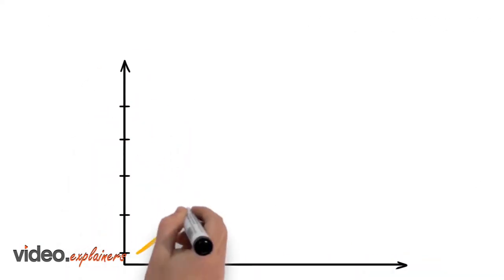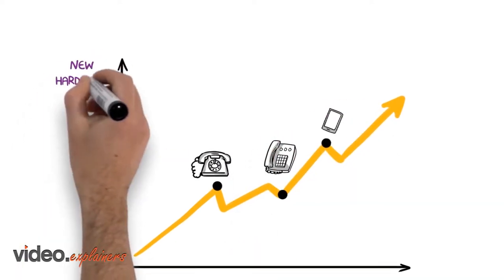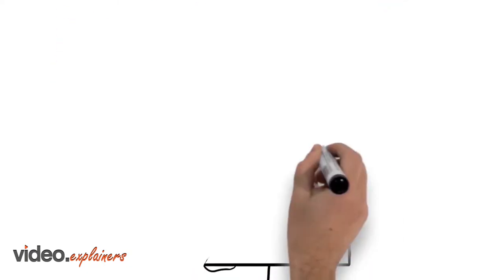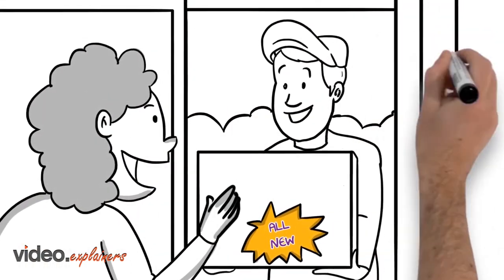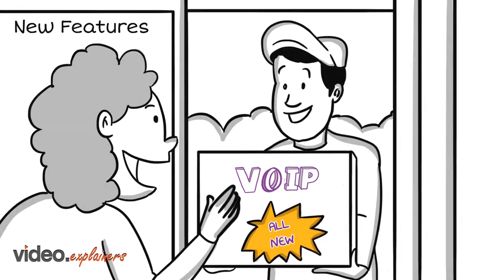First and foremost, rest assured that you will always have an up-to-date phone system, including new handsets every 48 months to ensure updates are included and seamlessly applied as part of your service. This means that you automatically receive all new and improved features and functionality so that you can be more productive without the disruptions from outdated software or hardware as time goes on.